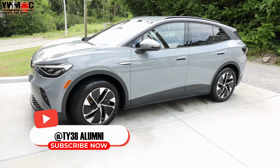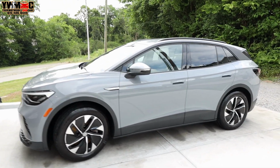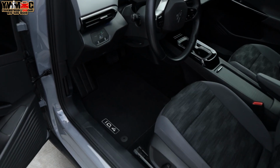We got this first car done the other day. Once again, this is Volkswagen ID4. It is an electric car. Like I told y'all, these electric cars are taking over, but we got the car looking good. Gave it a good wax. Watch how my hand slide. Look at that. Slide off there. So, you know what I mean? Got the interior looking good.